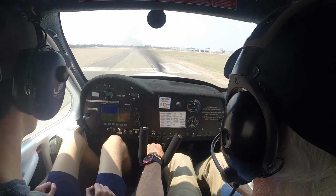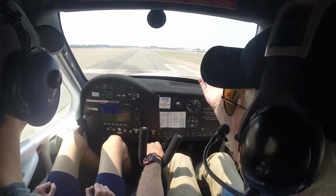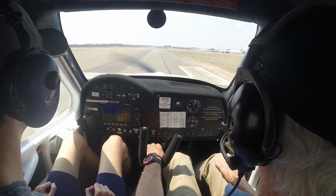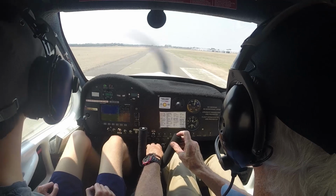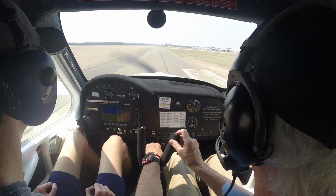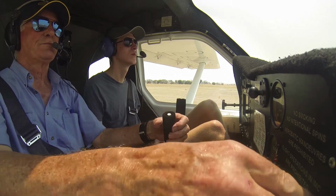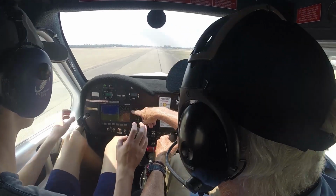Just wait until they're clear of the end of the runway. They've all got right away, so we can't do anything about them. Gawler traffic, Jabiru 8538, lined up and rolling 05 for departure to the north. Good to go? Everything's in the green, the flaps are set.